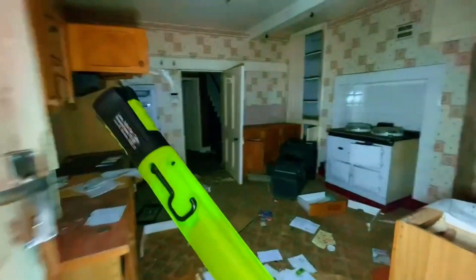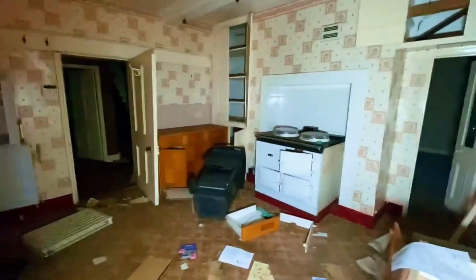For an urbex or in a random find, this is quite a treat because there's 2 houses to access. With this one being open, we'll go inside, we'll have a look. There's some quite old stuff what I can see in the kitchen behind me. We've still got a little bit of the farm to explore and the final house. Now the door is open, so we'll head in. Straight into a kitchen.